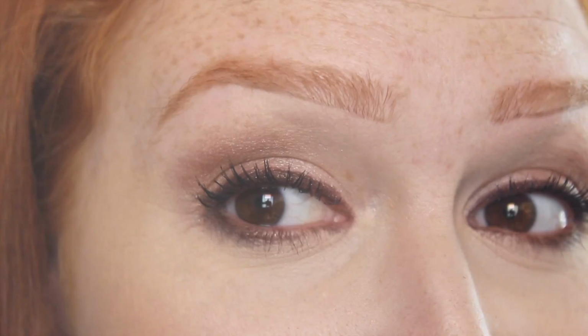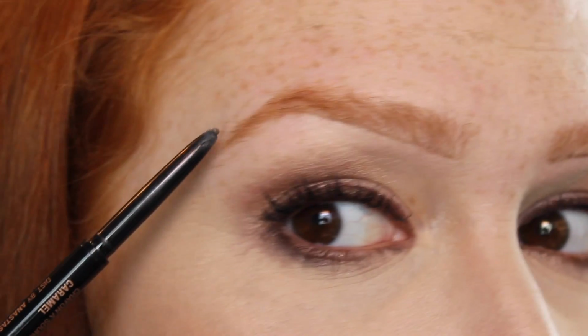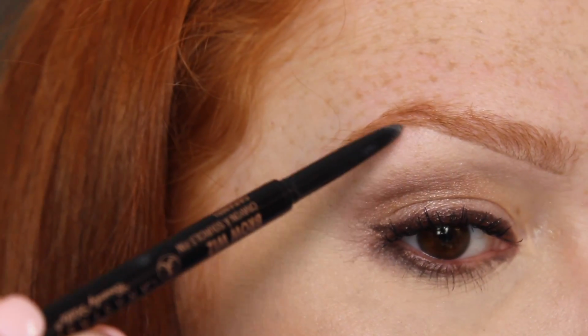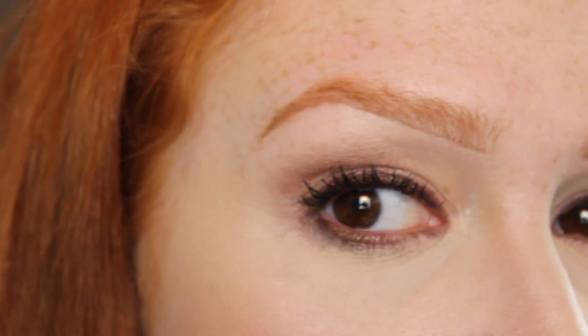Now, let me zoom in so you guys can see that. Okay, as you guys can see, I drew a line right here so I can see exactly where I need to go. Let me just do the tail. And do the same thing on the other side.